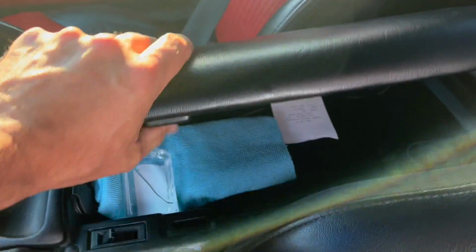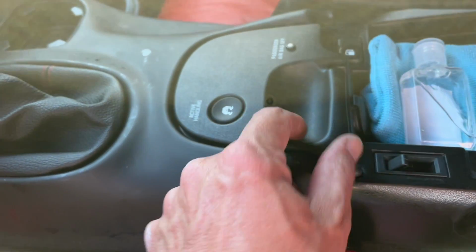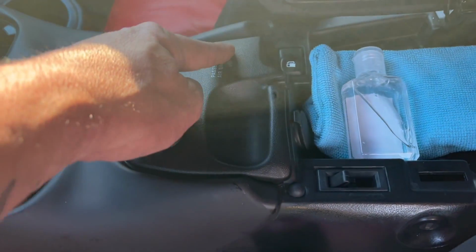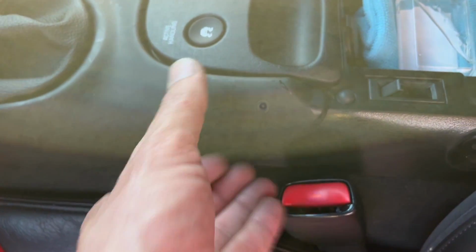Open up your center console. You're going to pop these 2 little covers off. 10 millimeter. There's a nut there and there. Then you're going to pop this out. And underneath here, you're going to unplug your cigarette lighter. You're going to pop off another 10 mil here, another 10 mil nut underneath here. This will slide back. This piece has to lift up.